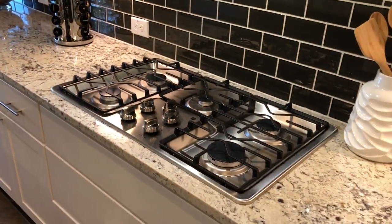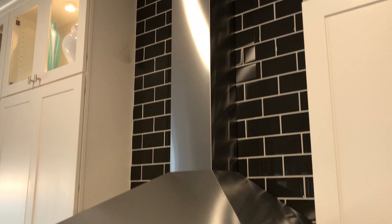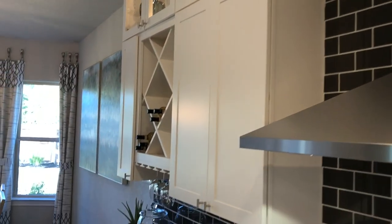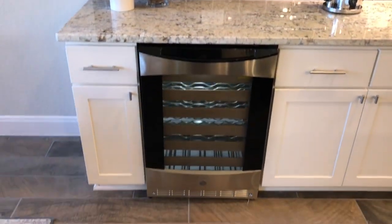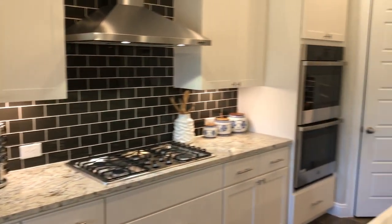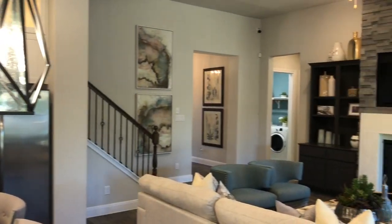This is a gas community. That's a must have for some folks. And just the finish outs they've put in this home, it's really, really nice. Speaking of finish outs, they've gone all full blown and you've got your wine chiller. So, Princeton Homes really is doing a lot to showcase this house.